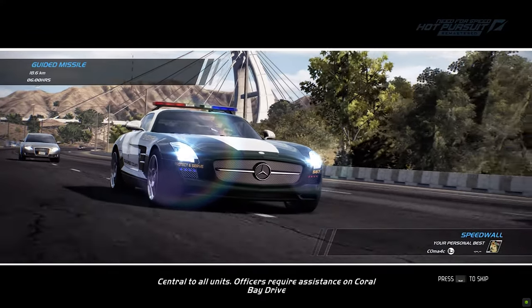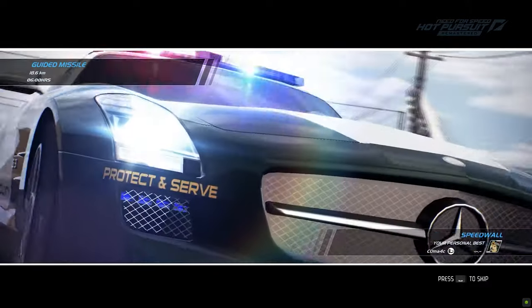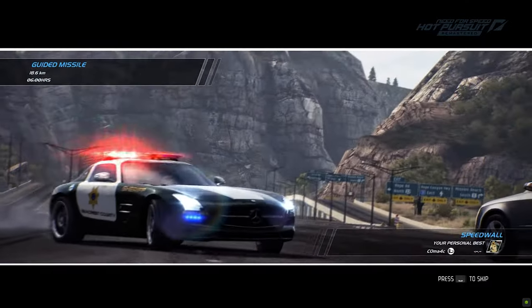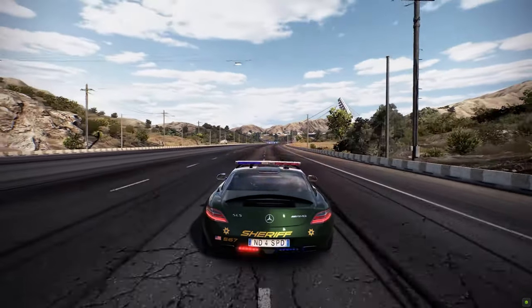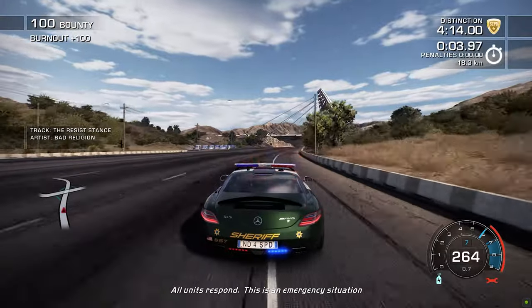Central to all units, officers require assistance on Coral Bay Drive. All units respond, this is an emergency situation.